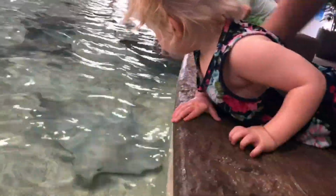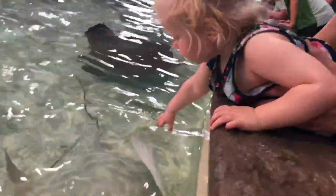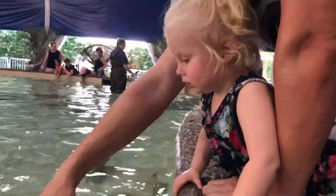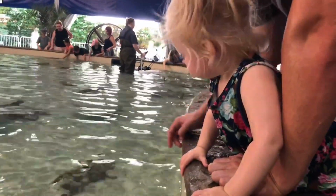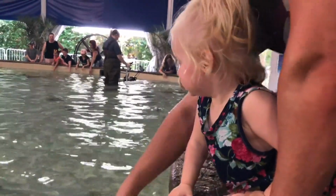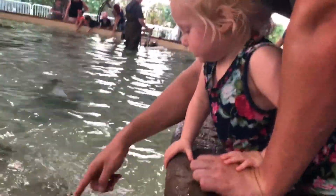Like, it's so unique the way they feel. It doesn't feel like a shark. It doesn't feel like a fish. They're soft. But they have giant stingrays. They have little stingrays. It's a ginormous pool of stingrays, and I love stingrays.